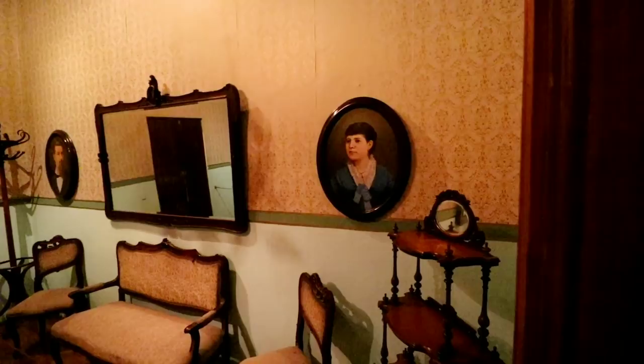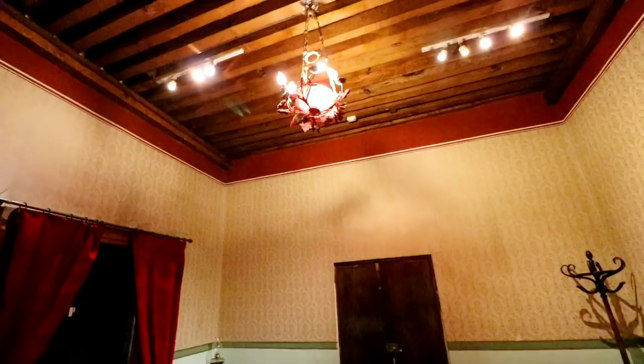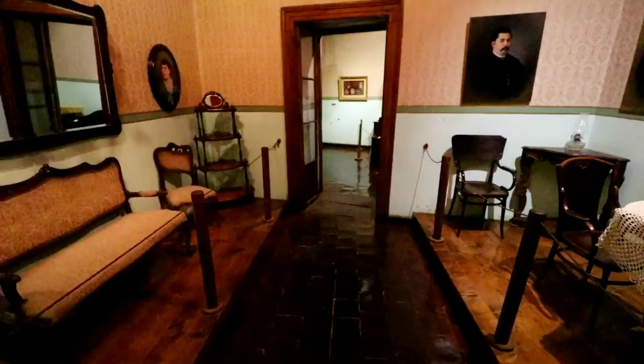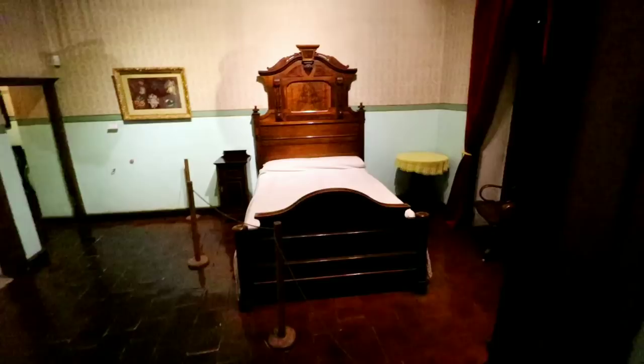The parlor room and sitting room. Pretty cool light fixture too. So the first floor is all the furniture and the living quarters, and then the second floor is all of his art. Well, not all of his art, but the art they have is in there.